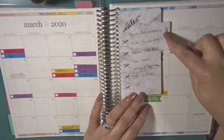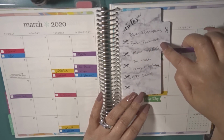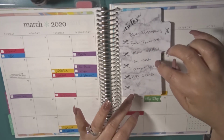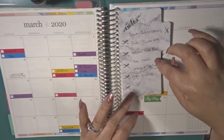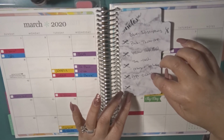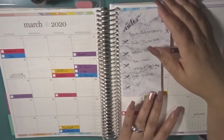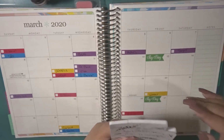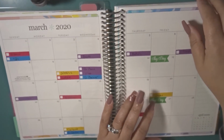Blue are my subscriptions. Pink is anything 31. Yellow is bills that I'm responsible for. Turquoise is going to be cash from my cash envelopes. Orange is unbudgeted. Purple is for credit cards. So what I'll do is maybe just stick that here or something like that. Nothing fancy.